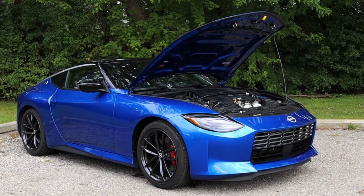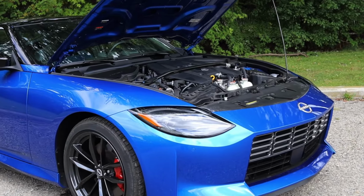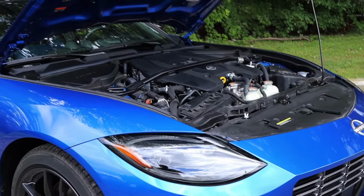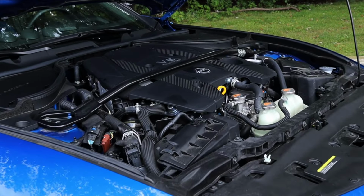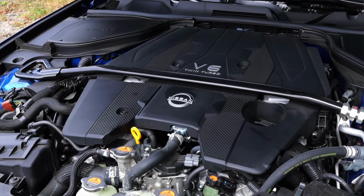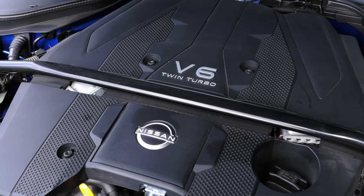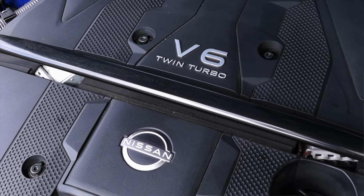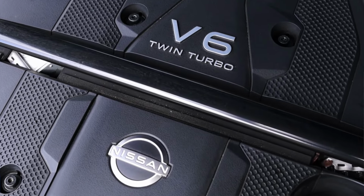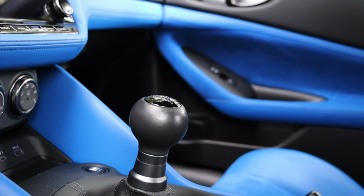But let's get back to the heart, which is a twin-turbo V6, putting out 3.0 liters of displacement. Well, that is new for this generation of Z. It makes 400 horsepower, which is fantastic, and I absolutely love it. And I also love the fact that the older Z actually came with a turbo V6 as its highest option. So it really harkens back to it. This does feel like a throwback car, and we'll talk about that with a couple other things.